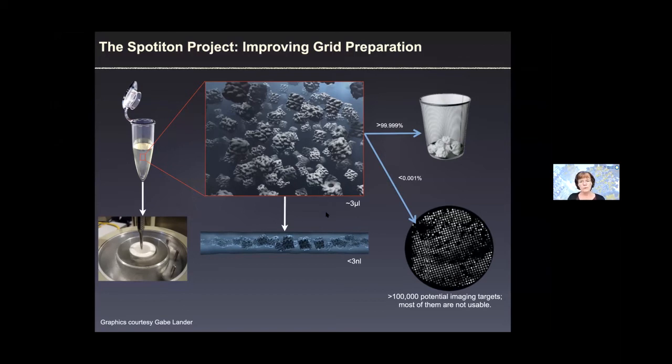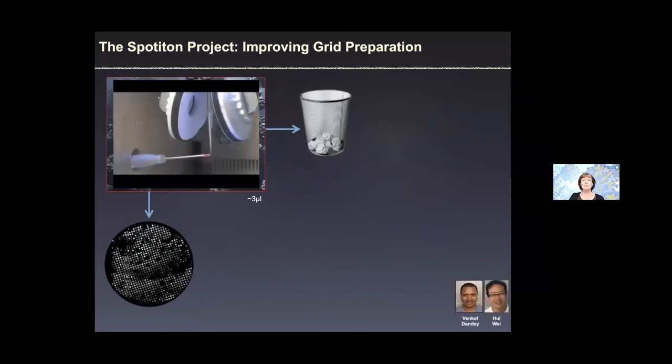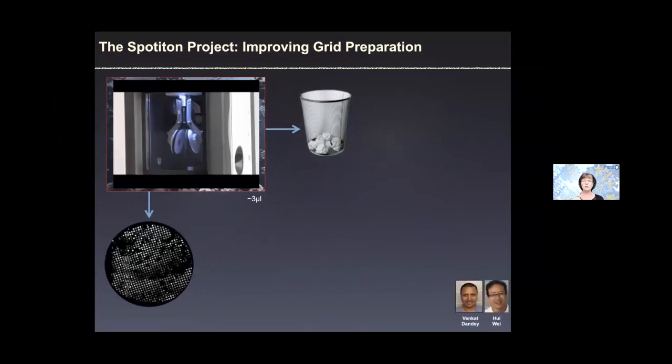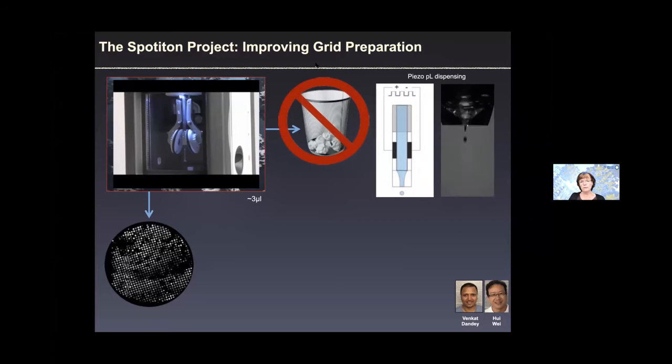So quite a few years ago, Clint and I decided that this was really the step we needed to automate next. We'd automated data collection, automated processing. What about improving grid preparation? So we knew we needed 2 technologies. We wanted to not throw away so much sample. So we decided to use piezoelectric dispensing devices. And here's an example of what we're doing. This is a piezo dispenser dispensing a 50 picoliter droplet of protein out of its tip.